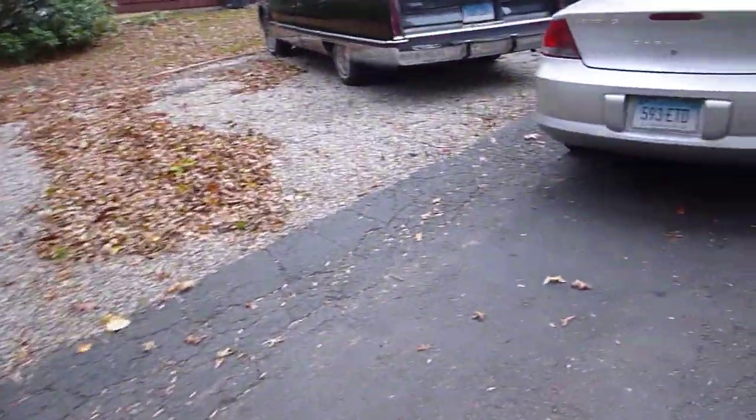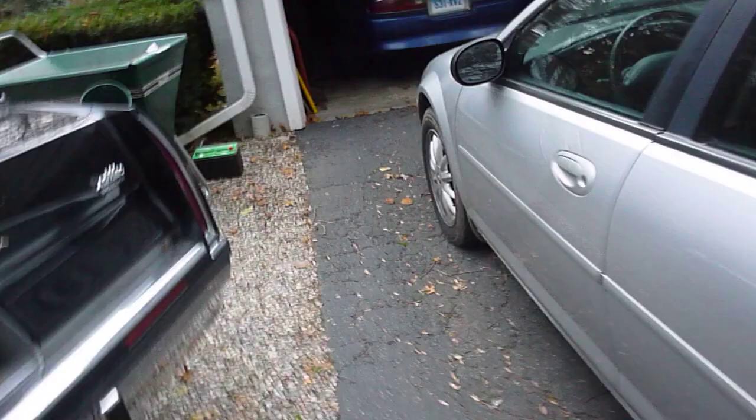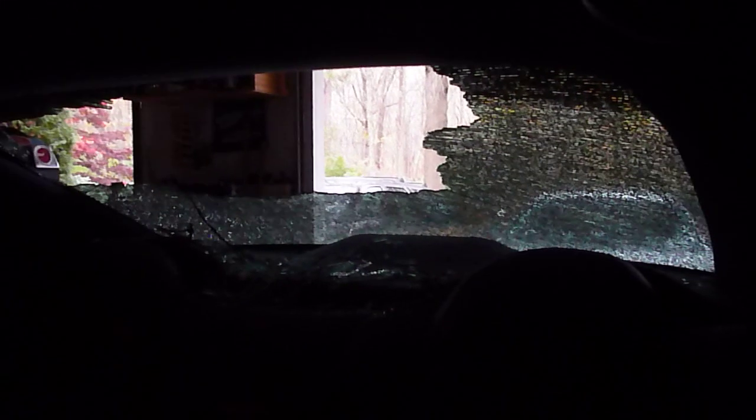We'll start out here in the front. The cars, most of them fared okay. The only one that didn't is my Riviera here. As you can kind of see, I can't really turn this light on, but there's a giant hole in the rear window. That was as a result of the storm. This is the only car I have not had a chance to register or insure yet. So this is all on me.